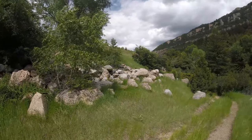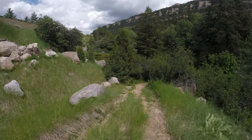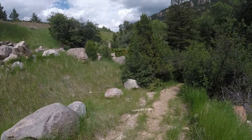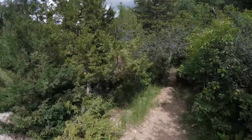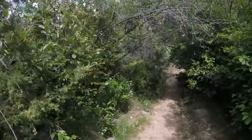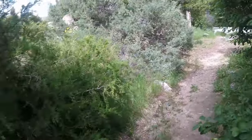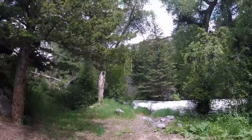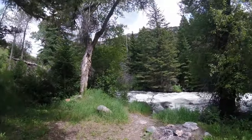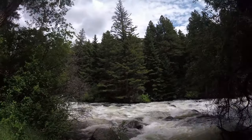Following this little trail down to the river here, just want to see how much it's raging. It's not that steep through here, so. There we go. That's what I was looking for. Boy, she's raging. She is naturally born raging.